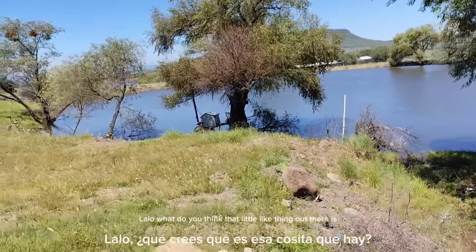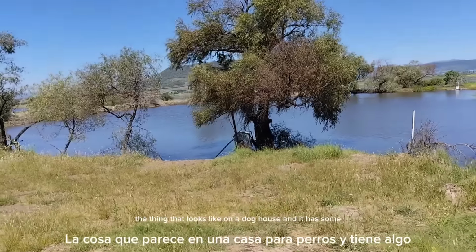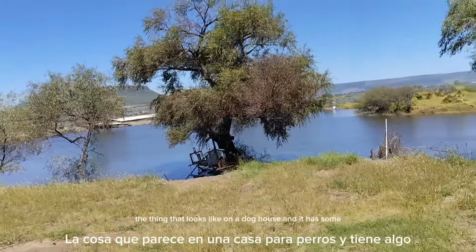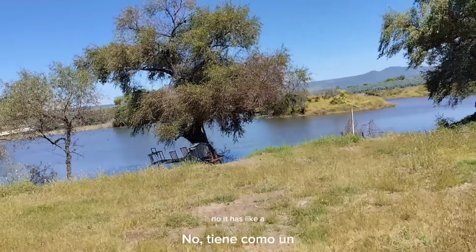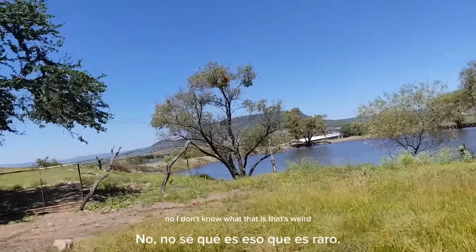Lalo, what do you think that little thing out there is? What thing? The thing that looks like a dog house. And it has like a beehive. No, I don't know what that is. That's weird.